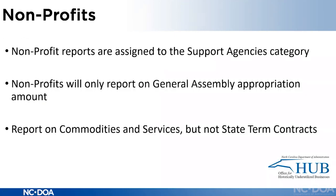Nonprofits are assigned to the support agencies category, and they only will report on the allocation that they received from the General Assembly. They report on commodities and services, but not on state term contracts because they're not eligible to use those contracts.